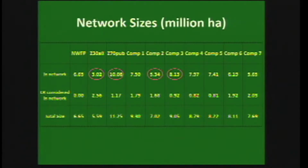Yeah, so Z30 all is only 3 million acres. Z70 all, so the top 70% of habitat value, which is the vast majority of it, but on public lands only, is 10 million acres. And we had Z20, 30, 40, 50, 60, 70.